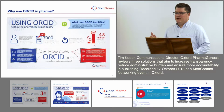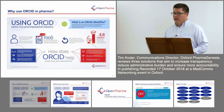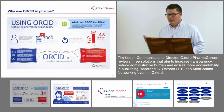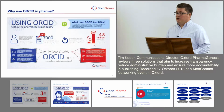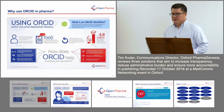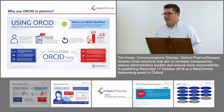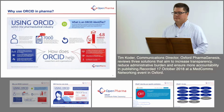On the right-hand side, from the institutional perspective, it provides an API, an application programming interface, that can be used to report on company-wide publications. Member APIs are available for more detailed queries. Secondly, it also documents the collaboration and funding histories of individual researchers. And thirdly, it makes it easier for authors to list their affiliation consistently.